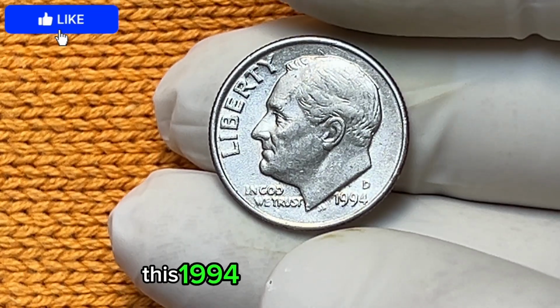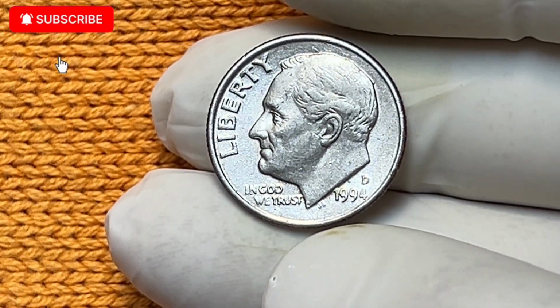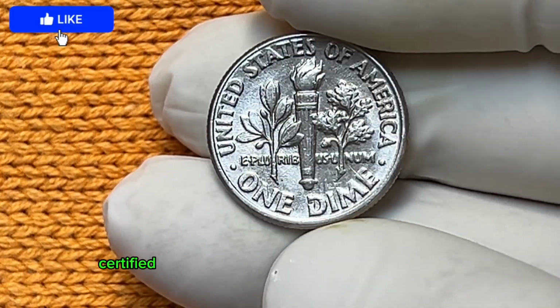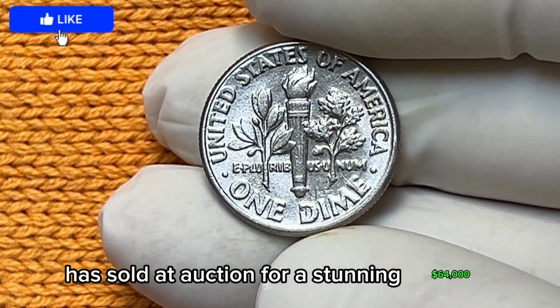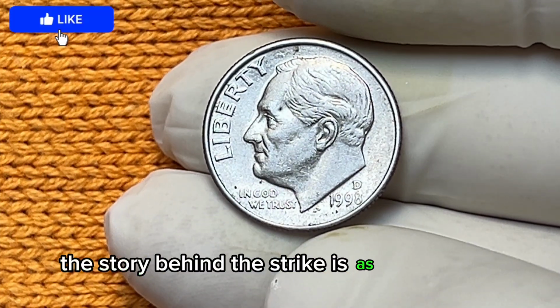This 1994 Roosevelt Dime. It's not just a coin. It's a champion. And what does a champion command on the open market? One of these coins, certified MS-68 full bands and virtually unmatched in quality, has sold at auction for a stunning $64,000.